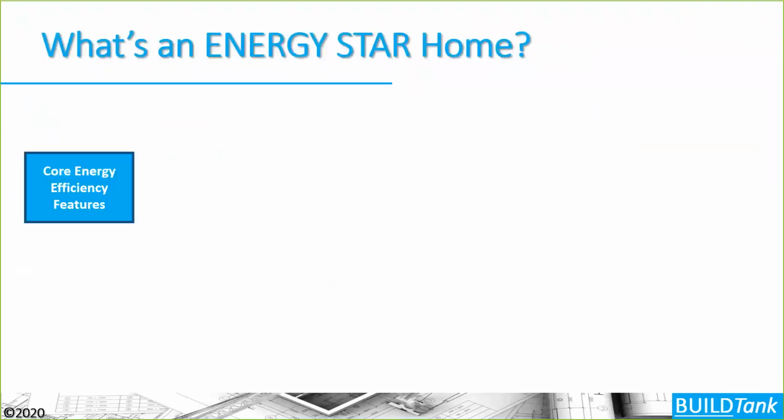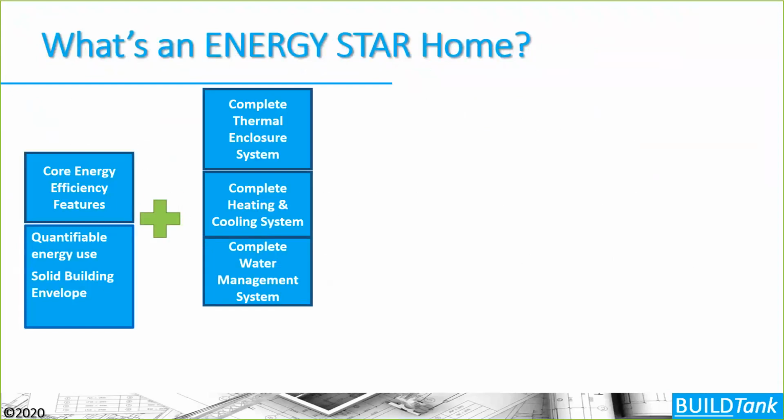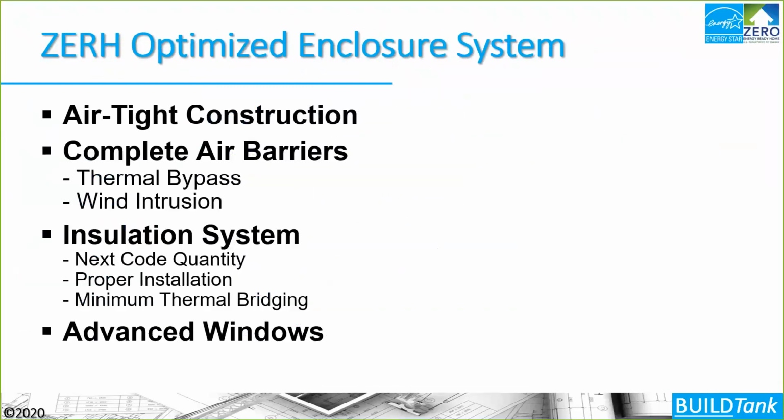The Energy Star Home. So in its essence, we have these core energy features. We have the quantifiable energy use that we're getting through that HERS index qualifying process, and we have that solid building thermal envelope. We're adding to that this complete thermal enclosure system, heating and cooling systems in our houses, water management systems in our houses, and this idea of adding applied building science and systems thinking to the process so that we get a house that has total performance in it that equals Energy Star performance and peace of mind, enduring quality, wall-to-wall comfort, proven value, and efficiency. And we're taking all of these things and we're moving those into the Zero Energy Ready Home program here so that we're adding tighter construction, more complete air barrier systems, better insulation systems, advanced window technologies.